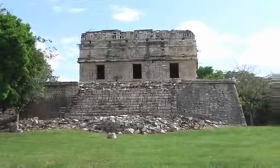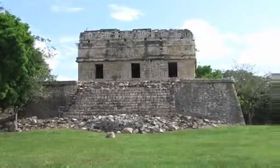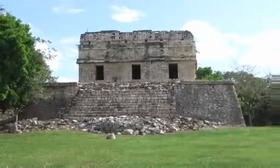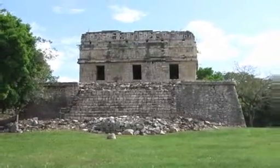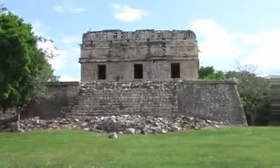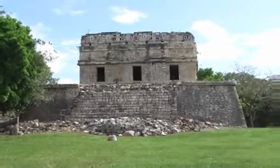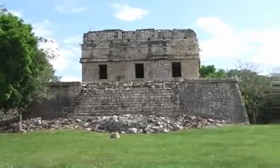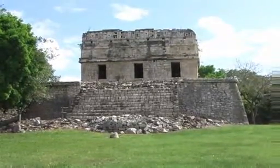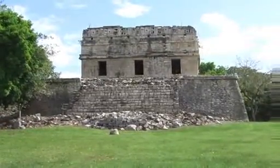This structure is simply called the Red House because when they first found this building they had freckles of red paint everywhere inside. They believe it has some sort of a religious and public use. You can see by the 3 main doors it has 3 separate rooms inside. This is like many of the ruins here in Chichen Itza where you cannot climb up inside, but you can see it's still in very, very good condition.